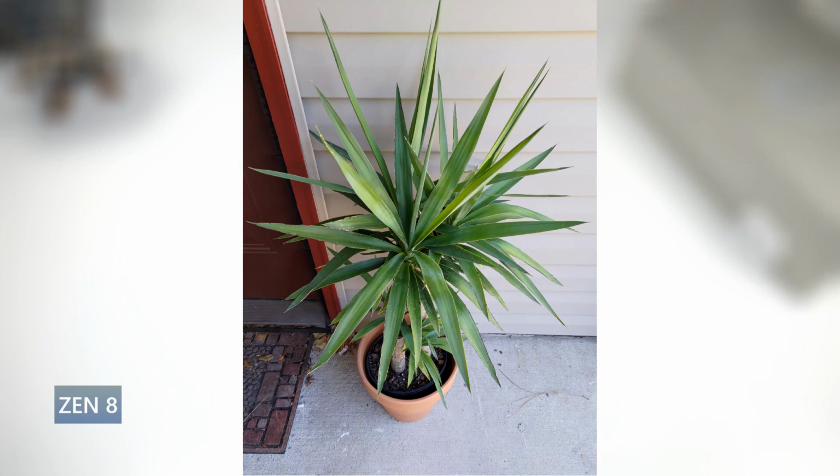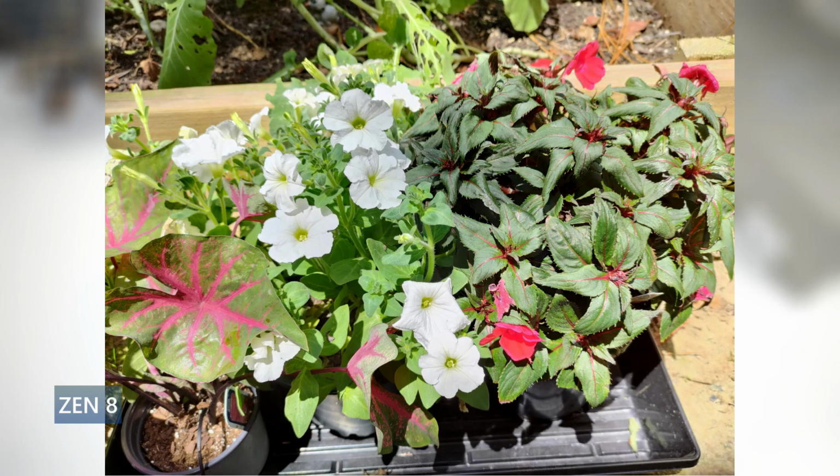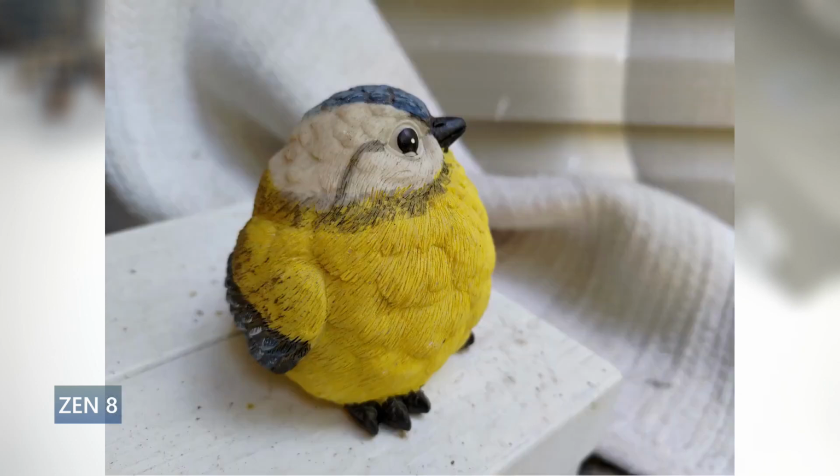Now the battery life is not as good on this one. It's 4,000 milliamps with 30-watt charging. It's not as good as the Zenfone 9. So this phone typically ran around 4 hours and 30 minutes, which is fine again, but that's not technically a full day of use. So definitely keep that into consideration.